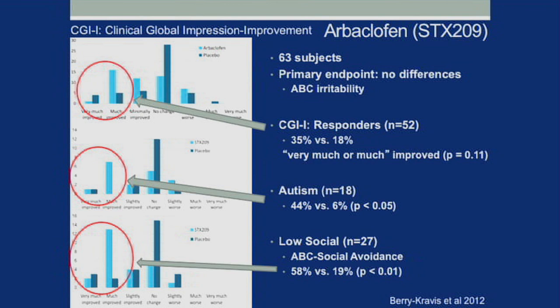If you look at the subset of children, individuals, because there were some adults here too, with autism, so 18, a very small number, more people who had the R-baclofen, 44%, were in the very much or much improved category versus only 6% of those who were on placebo. And then using the same ABC, the Aberrant Behavior Checklist, the social avoidance scale, so those who were poor in their social skills to begin with, those people also seemed to respond better to the R-baclofen, 58% versus 19%. And that was statistically significant as well.